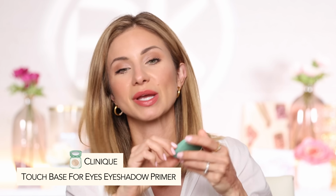Okay, so moving right along, we're almost done, you guys. I picked up this product from Clinique. It's the Touch Base for Eyes. I just saw this sitting there and I was like, huh, that's unique. Well, it's not really unique, actually. It's kind of a basic product, but something got me excited about this eyelid primer.